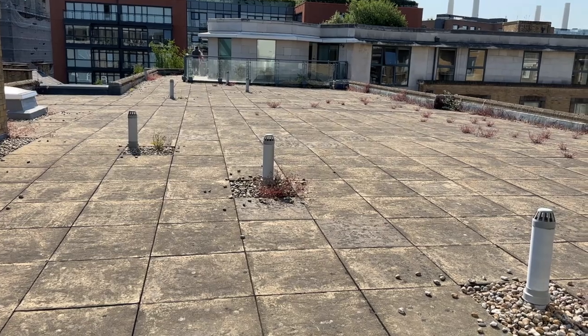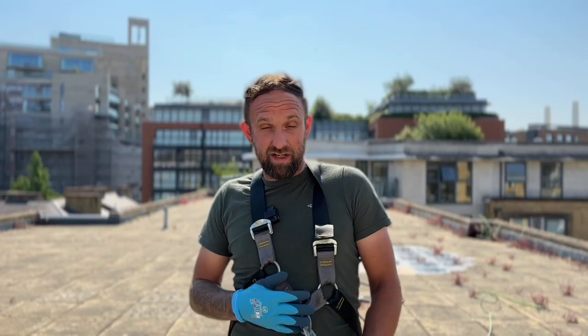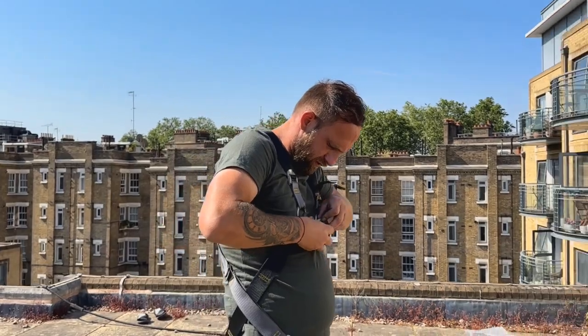We're here today at Chelsea apartment. We're doing a roof terrace clean. It's pretty big, as you can see behind us. I'm harnessed up today because it's pretty high. A lot of safety measures today.